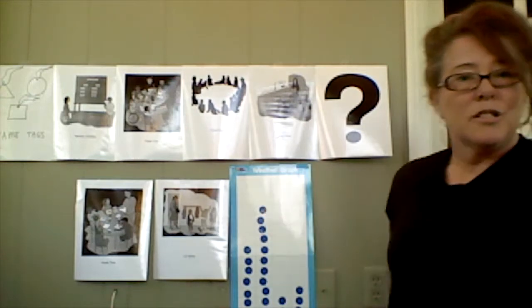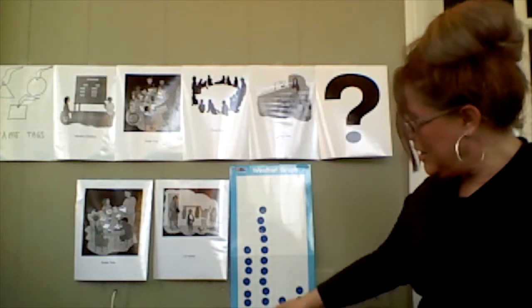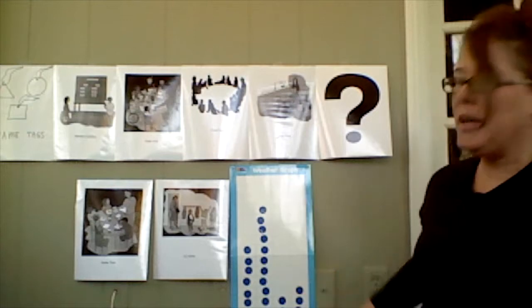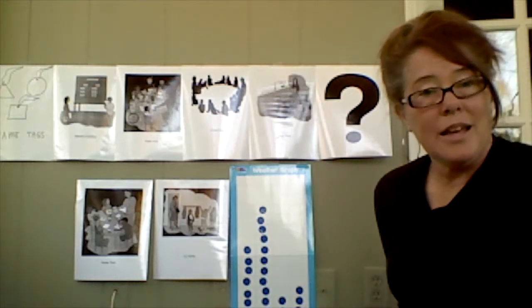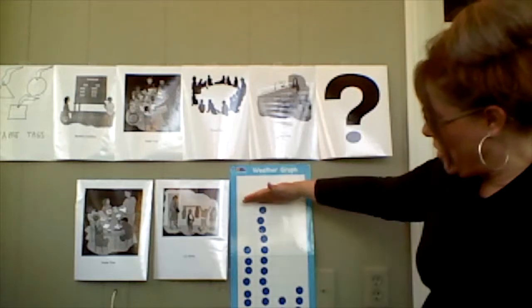1, 2, 3, 4, 5, 6, 7, 8, 9, 10, 11, 12. So which one do you think has the most? Is it sunny? Is it cloudy? Is it rainy? Or is it snowy? If you're thinking it's cloudy, you're exactly right. Cloudy has the most. Look how tall that one is.